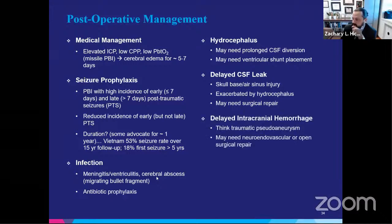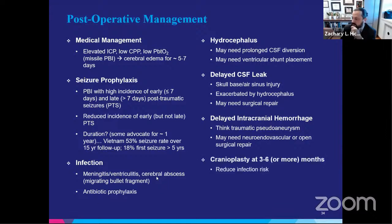and they may also need surgical repair. And then if you have a delayed intracranial hemorrhage, that should tip you off that they may have a traumatic pseudoaneurysm, so you should investigate that with either a CTA or an angiogram, and they may need neuroendovascular repair or open surgical repair.